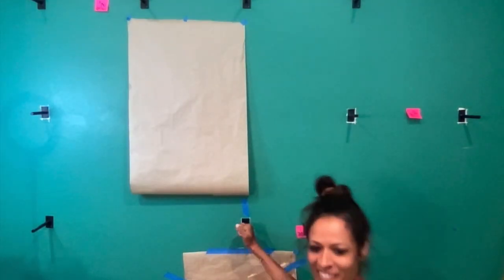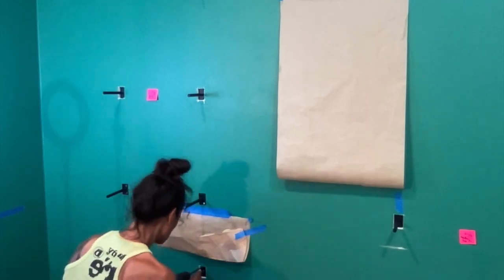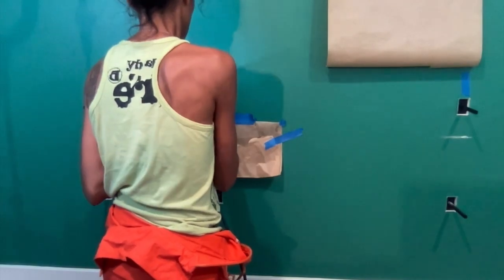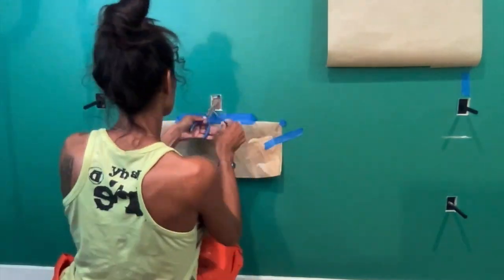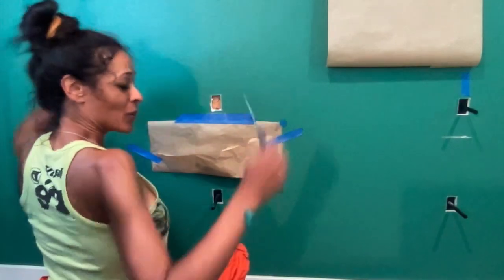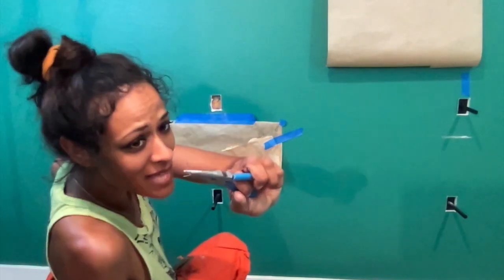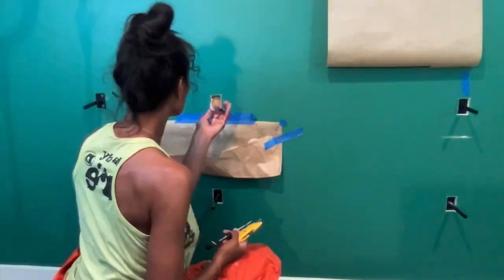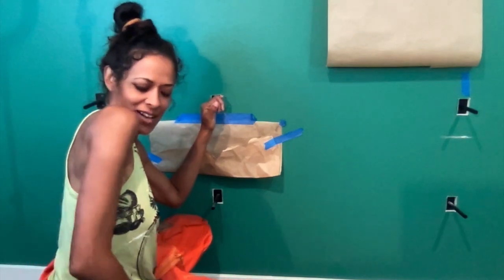Oh, that's good stuff. That is good stuff. Staple holding that in. Little sticker. Like a glove.